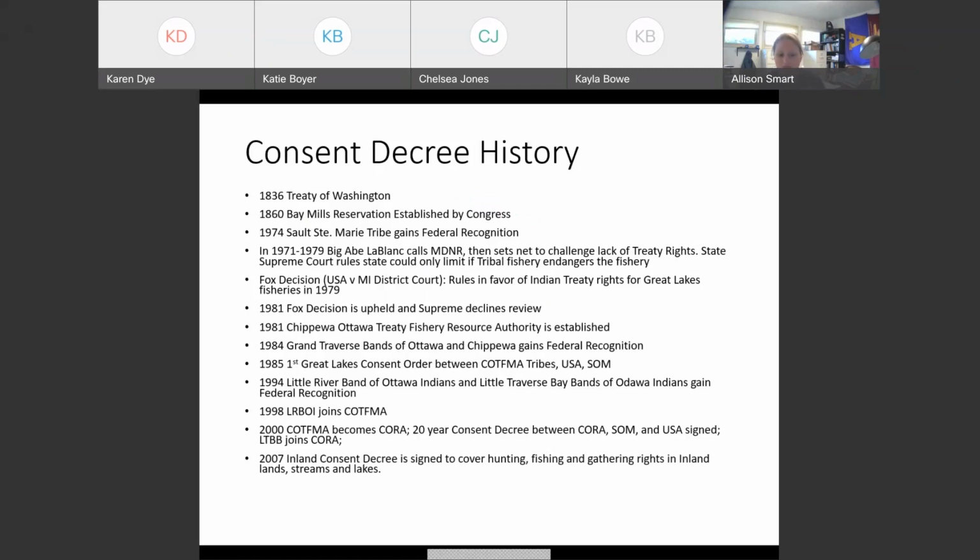After this nightmare of negotiations in 2000, in 2007, the state and the tribes came together and said, okay, let's have a conversation about inland rights, because we took care of the Great Lakes stuff, we got that taken care of. So they negotiated the 2007 Inland Consent Decree.